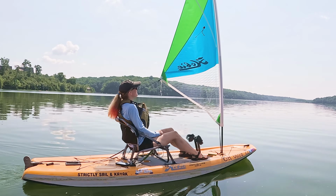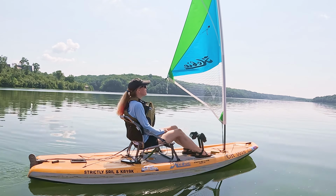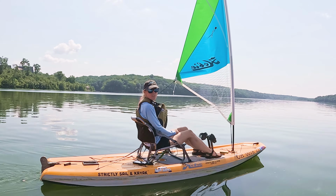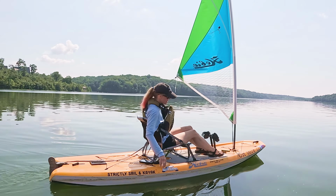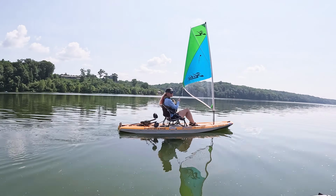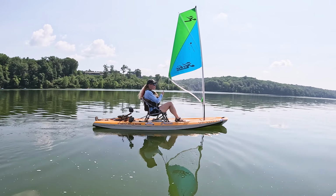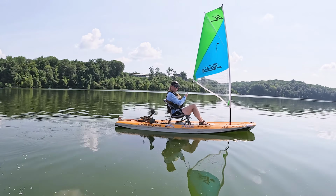This is kind of fun. It's not nearly as tippy as I thought it was going to be. I mean, I don't know why I doubted my amazing Hobie Lynx, but I thought I'd be flipping it right away. Oh, now I'm going sideways. Look, without the pedals. Probably because you took the pedals out. Well, I know, but I wanted to see what would happen.